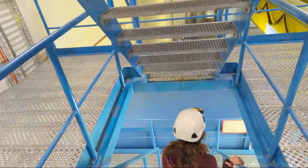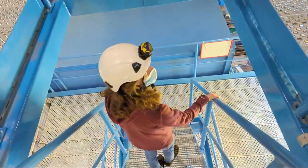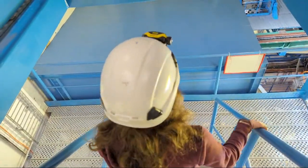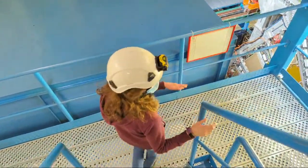So there's a question here that I'm going to answer as we walk and try not to trip down the stairs. So we have a question which is, what is the probability that the standard model needs to be corrected or adjusted? So I think, unless you want to take it, yeah, go ahead. Yeah, so I can talk while we're going down.